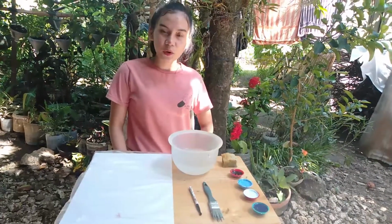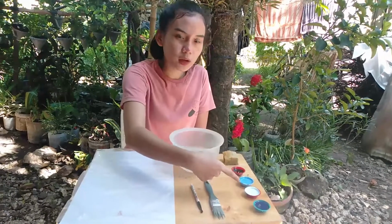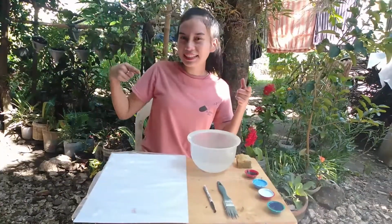And next, we are going to distinguish the colors. First, we have here the dark blue, the white one, the mixed color of blue and white, and also the black one. So come on, let's start to paint!